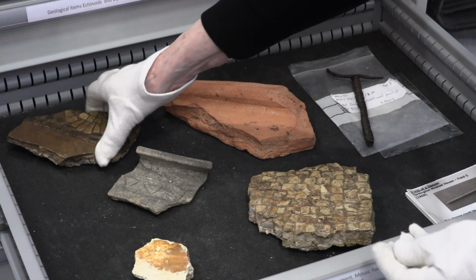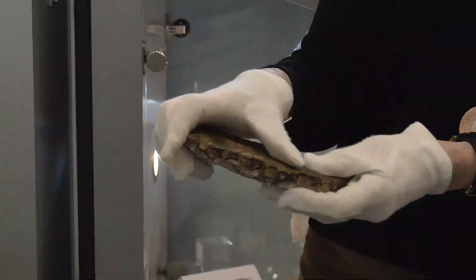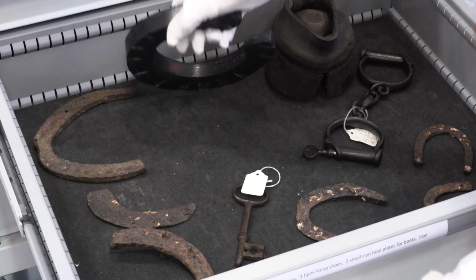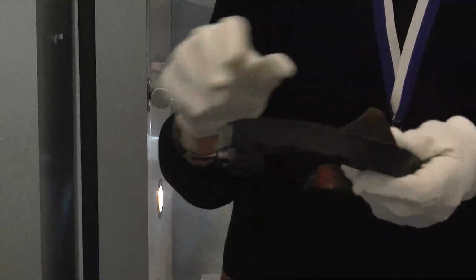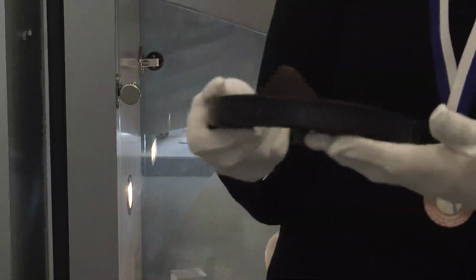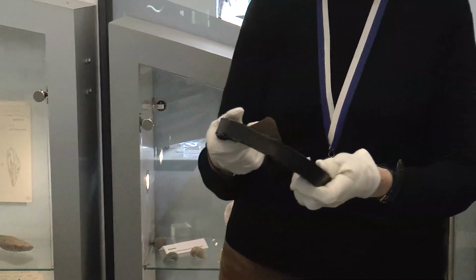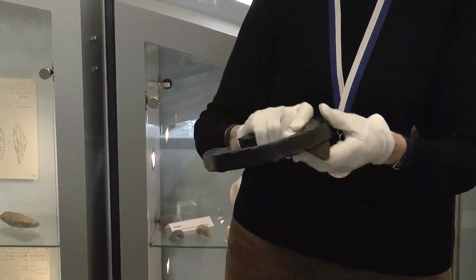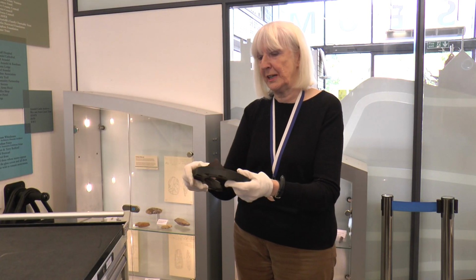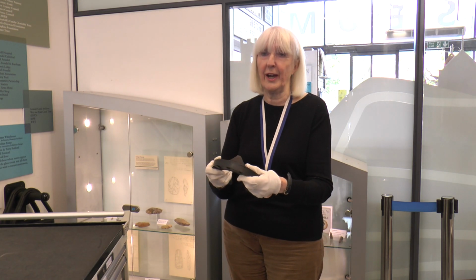And here we have a piece of Victorian mosaic, because the Victorians liked to feel that was a sign of status for them. And here's a very interesting piece. The Duke didn't like being woken up first thing in the morning by the horses that delivered the milk. So he insisted that they all had shoes with hard rubber surfaces on, so they didn't make a noise. But all of these, you see, are very interesting to hold and feel history in your hands.